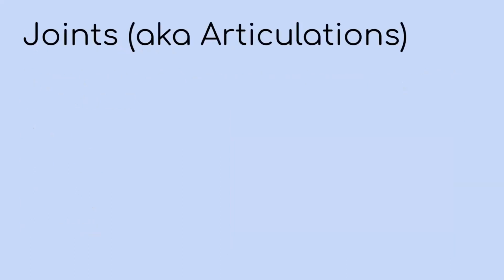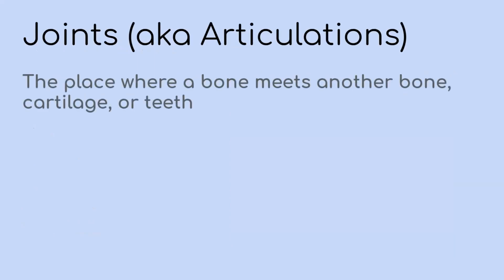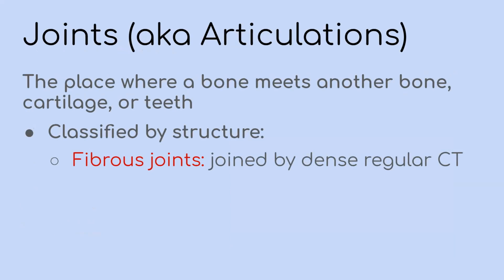But moving on, we'll first talk about joints, which are also known as articulations, basically where 2 bones touch each other. Joints are the place where a bone meets another bone, cartilage, or teeth. They are classified by structure, and these structures are fibrous joints, which are joined by dense regular connective tissue. Dense regular connective tissue is really compact, and if you look at its histology, it's really organized and uniform in the way that it looks under a microscope. That's the tell for dense regular connective tissue.